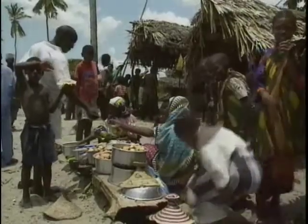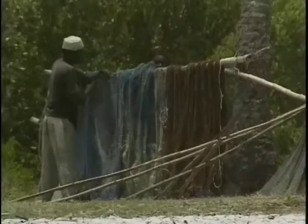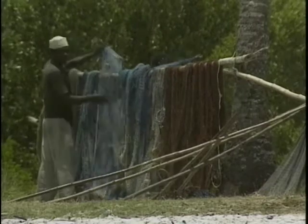The fresh fish is scaled and immediately sold in the marketplace. The markets play an important role in the island's social life. They're not only the place where trading is done, but also an area where the inhabitants can come to socialize.